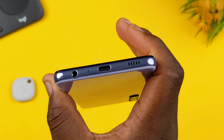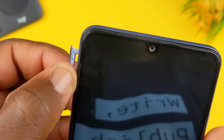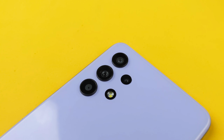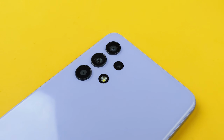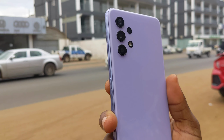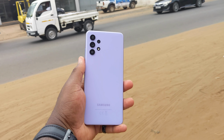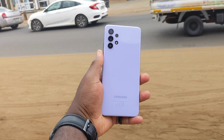Storage wise, there is the 64GB option and the 128GB option. But you don't need to worry much about those two, as there is an SD card slot joined with the SIM tray. What's a review if we don't talk about the cameras? There are 4 cameras on the A32. A 64MP quad B with autofocus, an 8MP ultra wide angle camera, a 5MP macro camera, and a depth sensor.